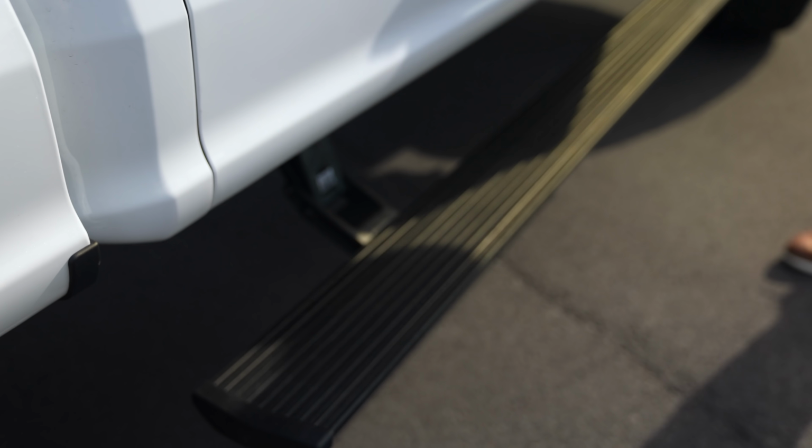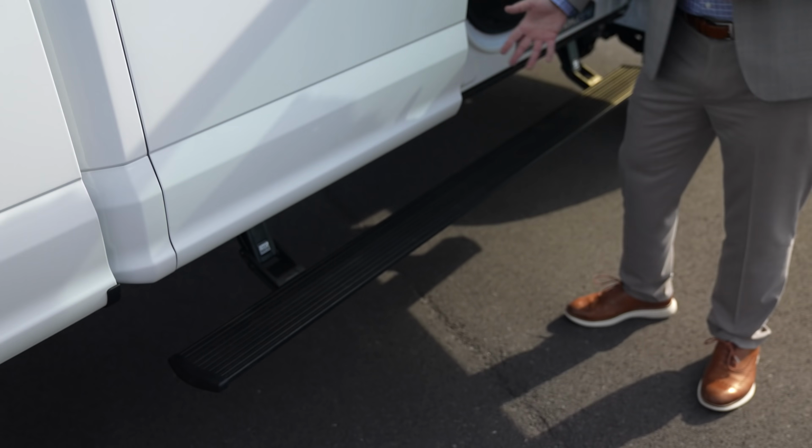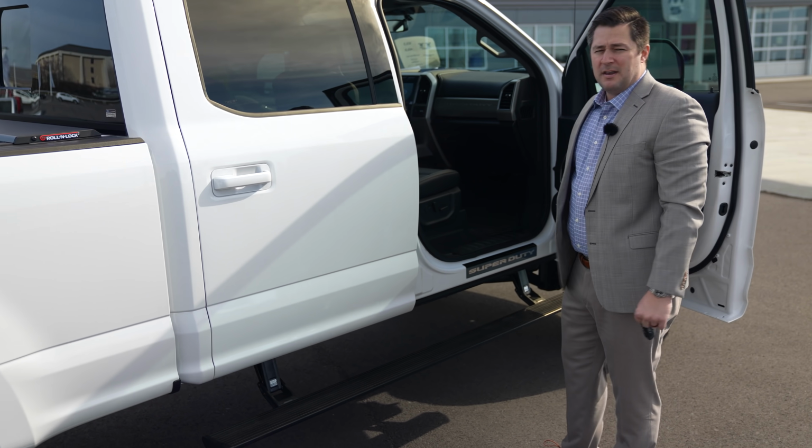Don't worry, I'm going to open it back up so the camera can see it. But yeah, it's a really nice setup. Now they've got 3 or 4 different versions of this. This is the typical one. This is by far our number one seller. It's got 1 gear on each side that operates it up and down.